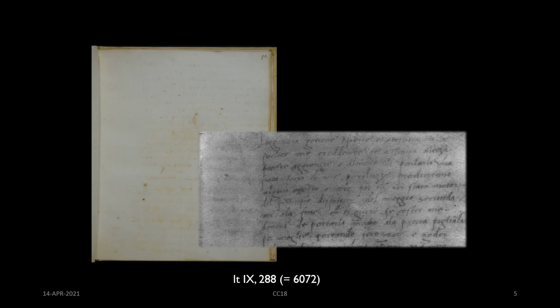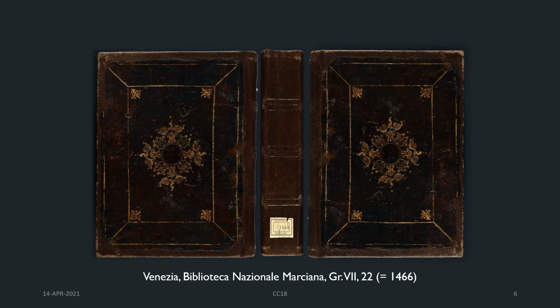Then some manuscripts were sampled with MSI, including Italiano 9288, illegible due to a total fade of the text. In that campaign, it was decided to also sample some papers of the manuscript that we present today. It had already been submitted to my attention for advice on the structure and on the treatments undergone in the past. The Codex Marcianus Gr. VII.22, from 1466, is an impressive Greek manuscript of Cretan provenance in the collections of the Marciana National Library.